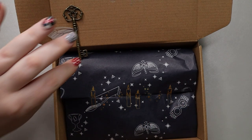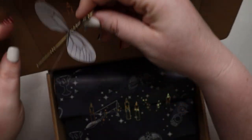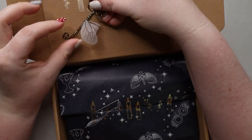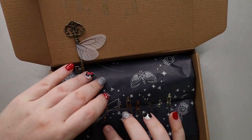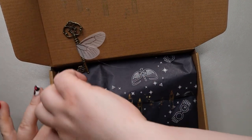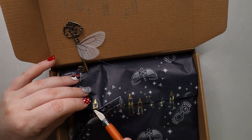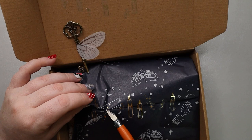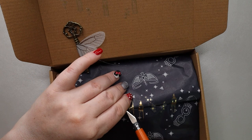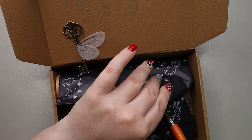Oh my gosh, this key, this is so cool. Okay, let me see if I can show you this key. I didn't want to detach it yet, but it's so cute. Oh my gosh. You know, the beautiful packaging makes me even more excited. I don't want to hurt this. Okay, I'm going to very gently cut through. I feel bad actually cutting these stickers because they're so pretty.